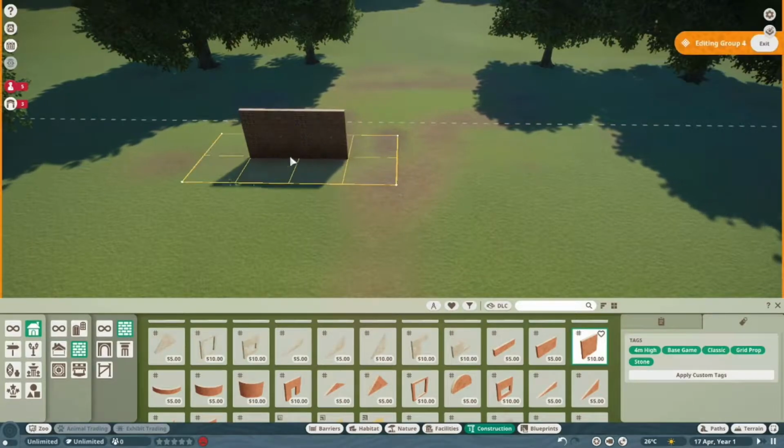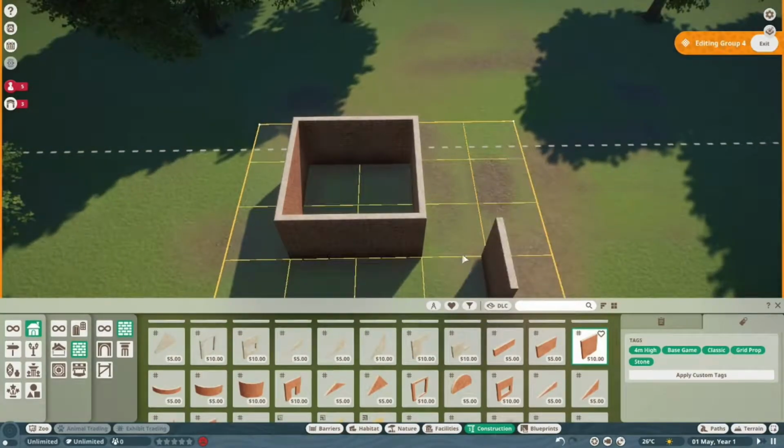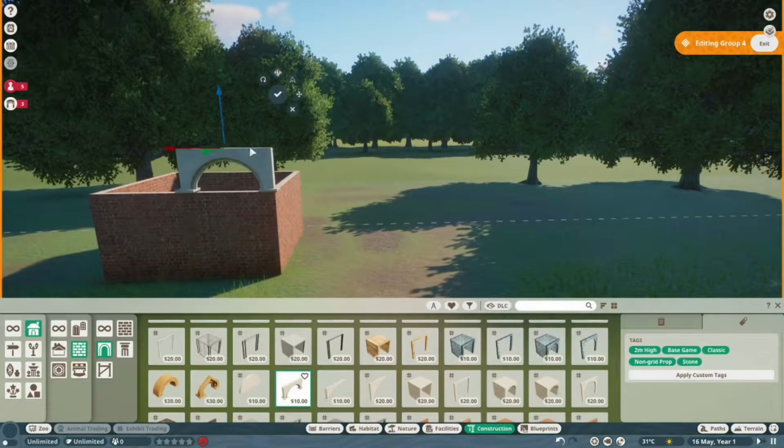Today I'm not going to be doing a habitat build or anything. It's going to be me pre-building some buildings for the new zoo I am building on stream, on my Twitch stream.